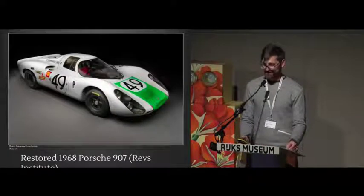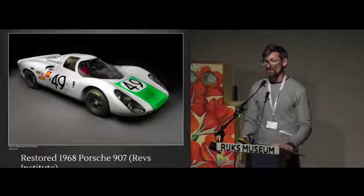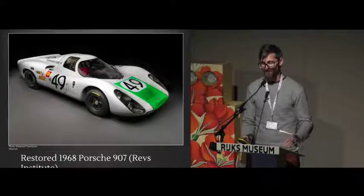And this is the finished result of that restoration. It's a fully restored race car looking as it did before its first race.